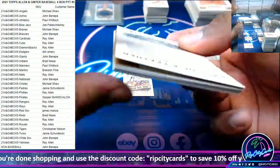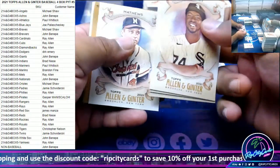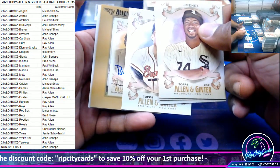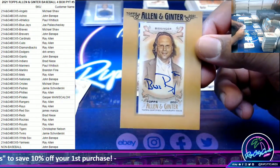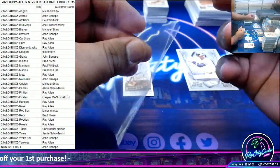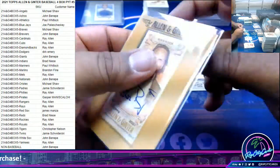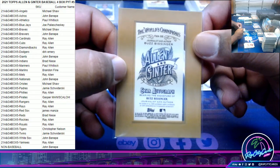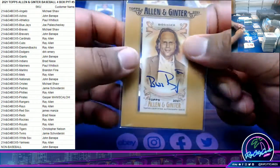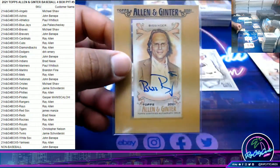Looks like a frame mini, maybe? Autograph for the non-baseball spot. I have no idea who that is. Apparently it's Buzz Bissinger, journalist and author. Well, there you go.